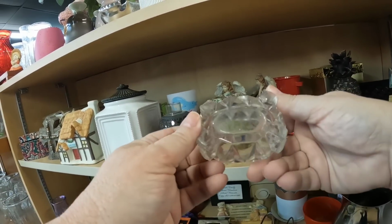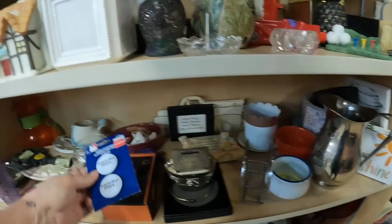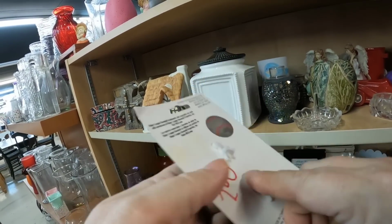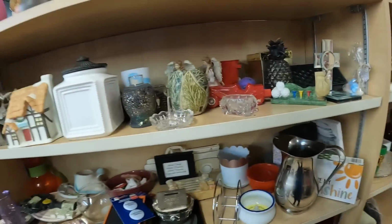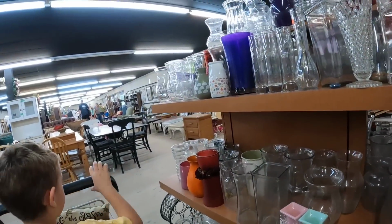This one I was checking. I checked the little glass for signatures because some smaller glass items, like Steuben is one name, Waterford, Swarovski, some of those can be more money. The little Tampa Bay Rays were like sew-on buttons.